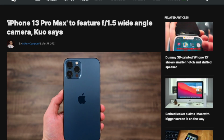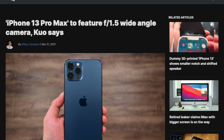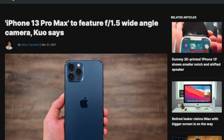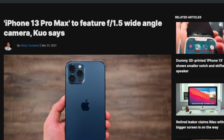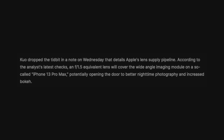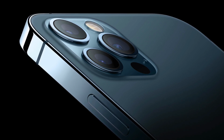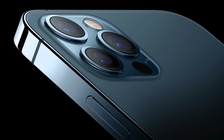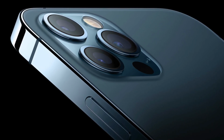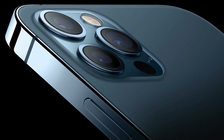Talking about the iPhone 13 Pro Max, Ming-Chi Kuo gave us some details on the camera upgrades we can expect on the Pro Max, and much like the iPhone 12 Pro Max this year, the 13 Pro Max will indeed have exclusive features over its siblings, namely an f/1.5 lens on top of the main sensor, and this wider aperture should mean that of course more light can come into the sensor, which should drastically improve the night mode performance of the iPhone 13 Pro Max.